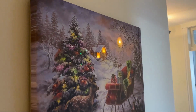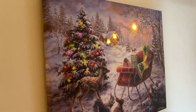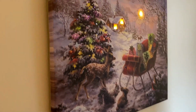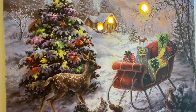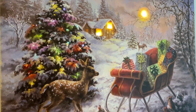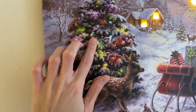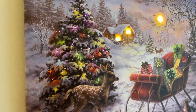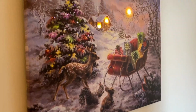And then I've had this light up piece of artwork for probably 5 years now, and just thought it was really, really cool because it's actually on a timer. So you set it and then I think it's on for 6 hours of each day. The tree is fiber optic, so the colors change, which I thought was also really neat for one of these light up pictures.